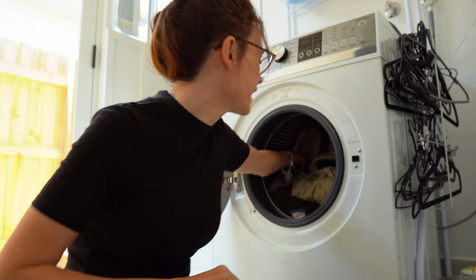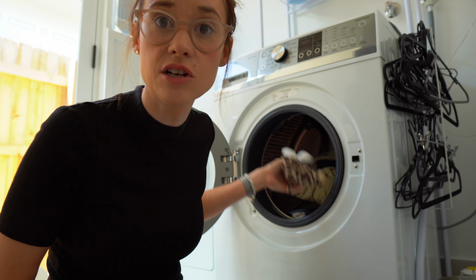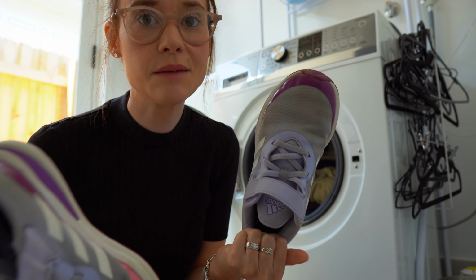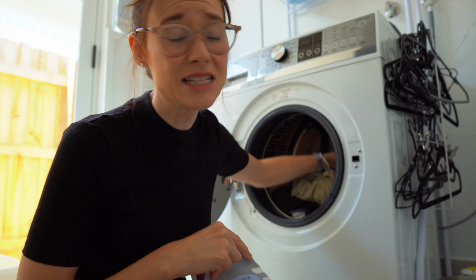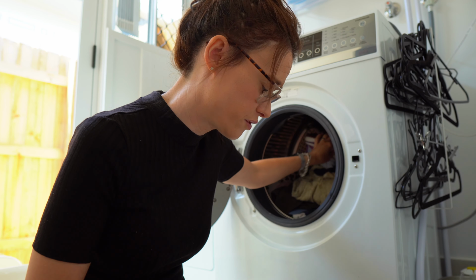So this guy had a run-in with some tea or coffee or something, so he's going to go in. Another thing is shoes. Now, these aren't particularly bad, but I chuck my kids' shoes in the washing machine all the time. Literally, you can put them in a delicates bag if you want. If you've got other stuff, this is just towels, so I'm just going to run it through.